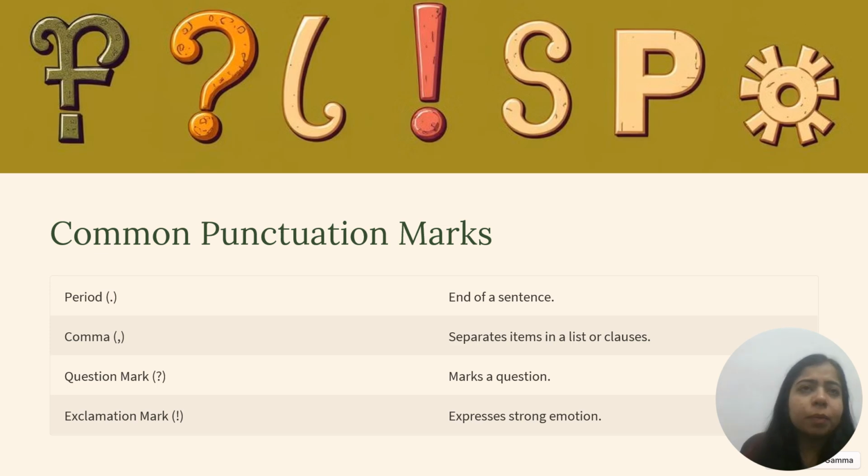Next is common punctuation marks, which we studied. First is period, that is full stop, which we use in the end of the sentence. Then it is comma to separate items and to take a pause. Then question mark. Question mark is to ask questions. We didn't study question mark, but it is very easy. It is used to ask questions. Okay, when you need to ask questions, we put question mark at the end. Not just with the WH words, but with all the words. Can you help me? Question mark. Is it all right? Question mark.